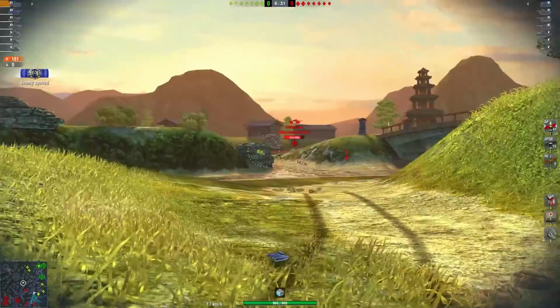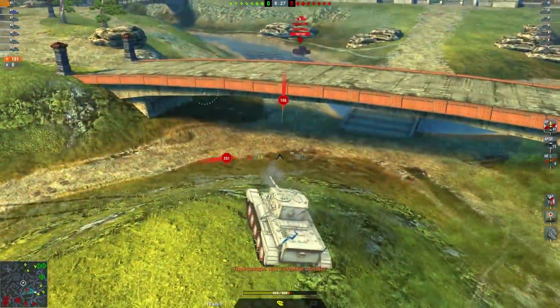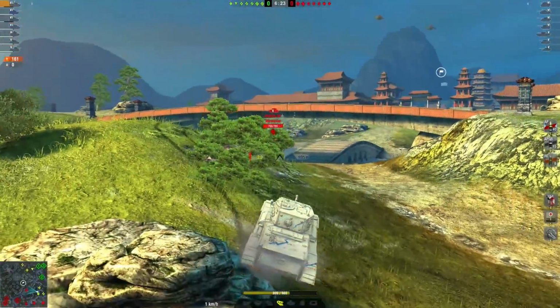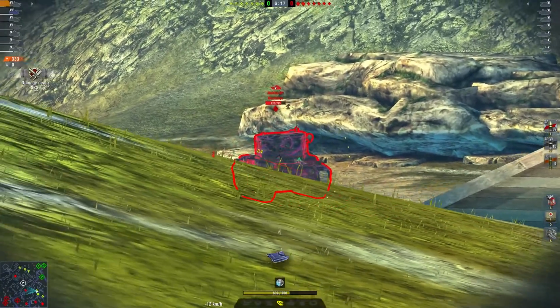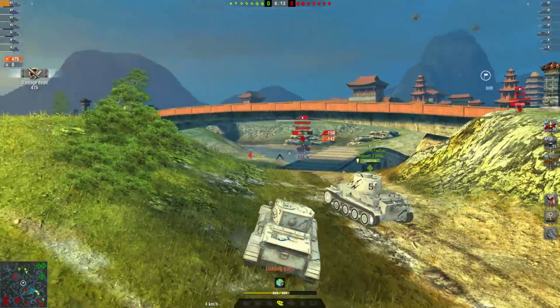Number 6, the Cromwell, for the exact same reasons as the Comet from the tier 7 that we just talked about earlier. The main difference between the Comet and the Cromwell is that on the Cromwell you can't literally count on your armor. You don't have any, not even in a gun mantlet like it's the case on the Comet. So be aware that with the Comet you can hull down and bounce shots, with the Cromwell you can't.